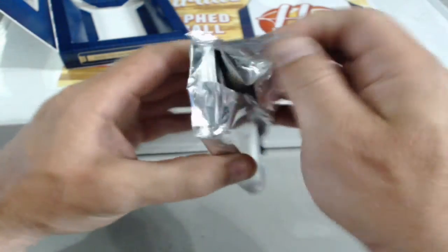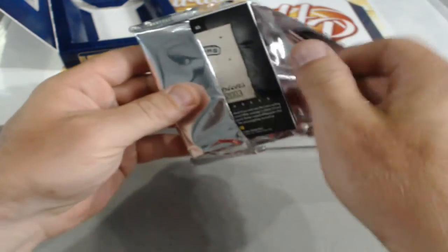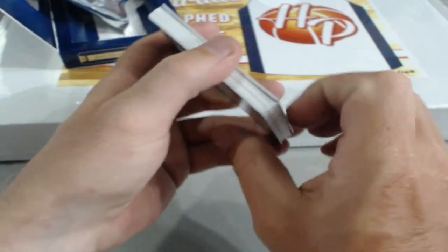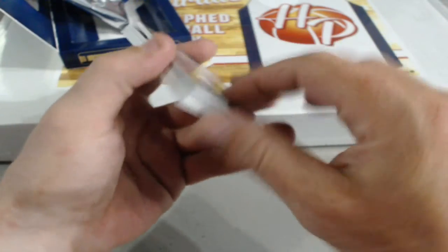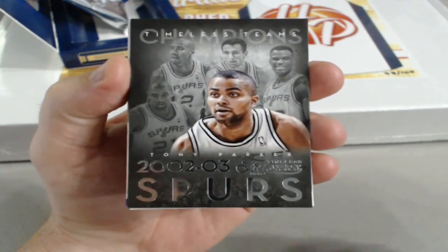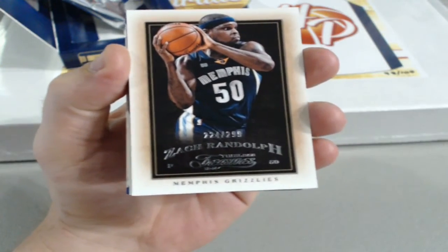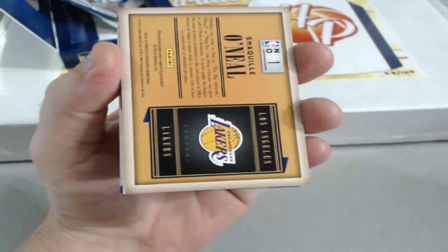All right, guys, 1 pack per box, as always with Hit Parade or Timeless. You get 3 hits, usually 2 autos. Not always, but usually. All right, we'll start with a Tony Parker. Speaking of Tony. Timeless Teams, got a Zach Randolph to 299.